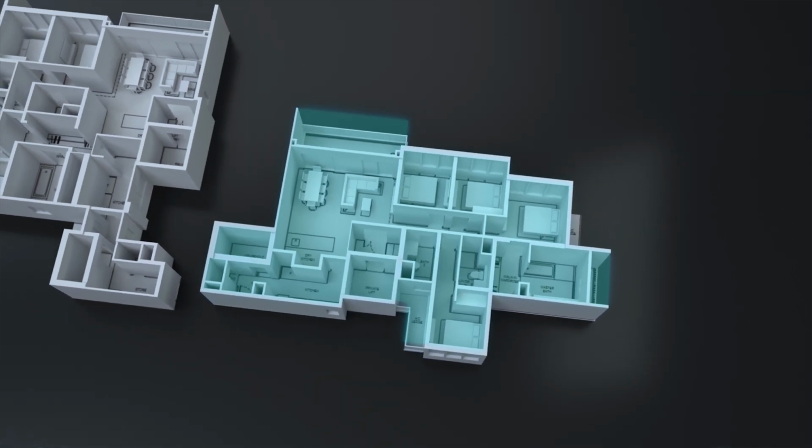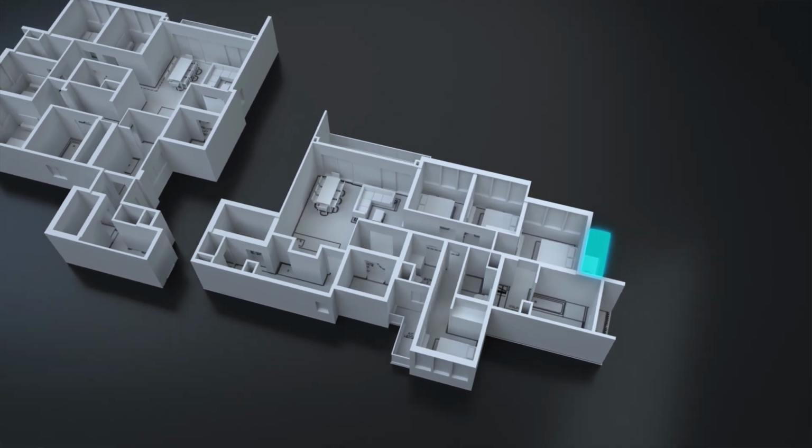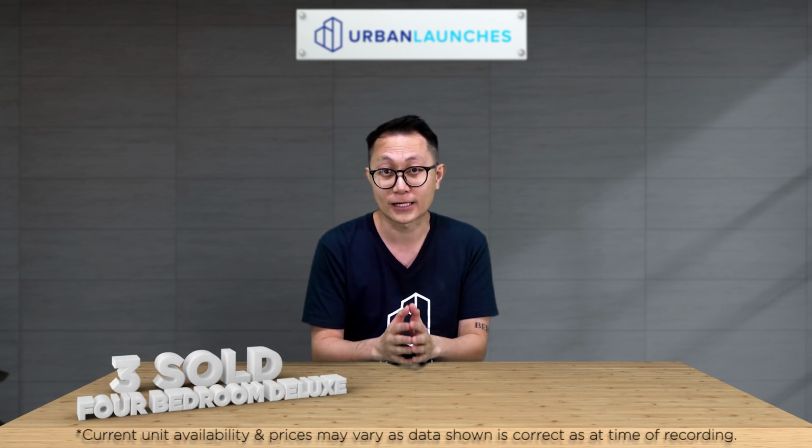I think it's also worth noting that 4D2 has actually an aircon ledge right outside the master bedroom, which may cause the room to get a little hot. Now, if you're considering the 4-bedroom deluxe unit, there are still plenty of units to choose from, as there are only 3 transactions so far.